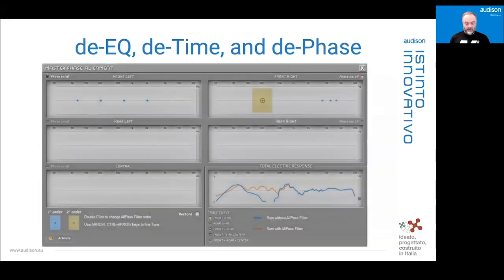Boom. You see the similar display, but we have a couple of lines here. And I've gone ahead and clicked up in this upper right-hand corner on phase on off. And the reason I clicked on phase on off is I wanted to see the effect of this all pass filter that was recommended. Now, if you look down here in the lower left for a minute, you will see that it explains to you a blue rectangle is a first order all pass filter. And a first order all pass filter goes from 0 degrees to 180.